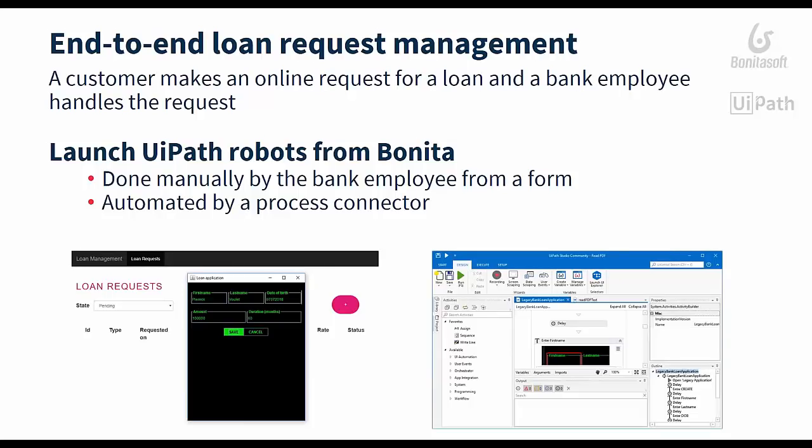Regarding the demonstration flow, we will have a customer that will send a loan application online to the bank, and that will be done from a Bonita BPM application. And we have a second application on Bonita again, which will be the one used by the bank advisor. This person will basically process the application that has been received. Just a reminder, it's a demonstration, so the real business process is obviously much more complex than what we have today. It has been greatly simplified for the purpose of this demonstration.